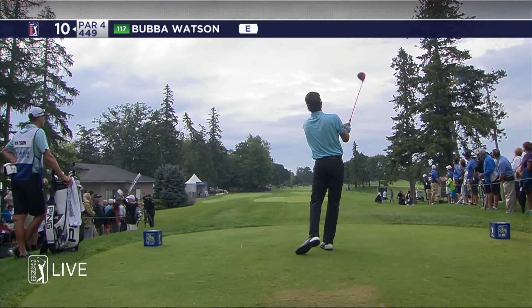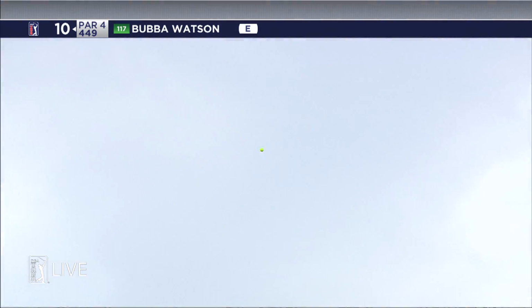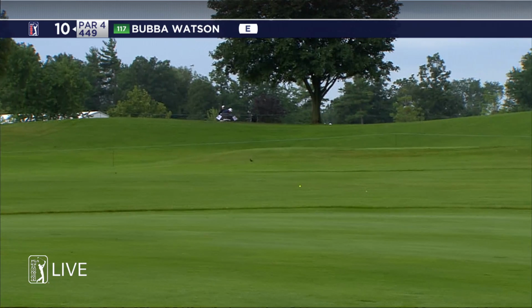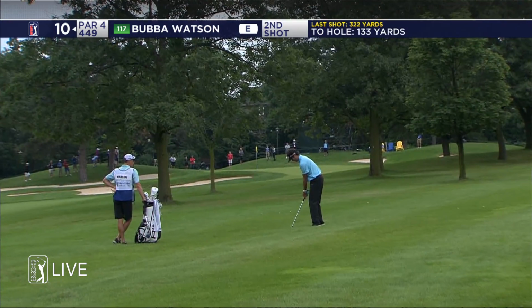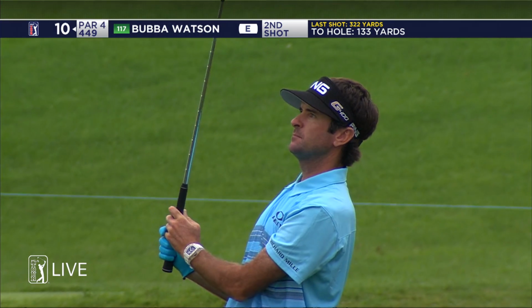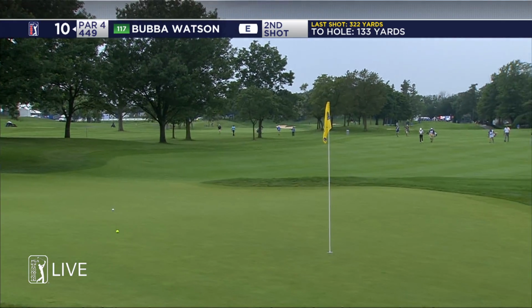Playing that big right to left cut. Next on the tee from Portrush, Northern Ireland, please welcome. Angle 133 and the elevation should not be an issue. Oh, this ball staying to the right side needs to get down. Yeah. Beauty. That's beauty right there. That fairway over here, baby.